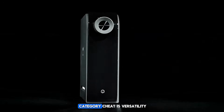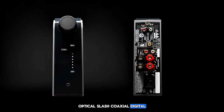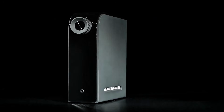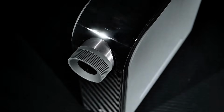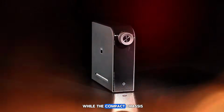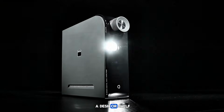What makes it a category cheat is versatility. You get aptX Bluetooth for instant streaming, optical/coaxial digital for TV or transport, a quiet phono stage for vinyl, plus sub-out and pre-out for 2.1 or future separates. The headphone stage is no afterthought, great for focus sessions, while the compact chassis runs cool, stands vertical or horizontal, and disappears visually on a desk or shelf.